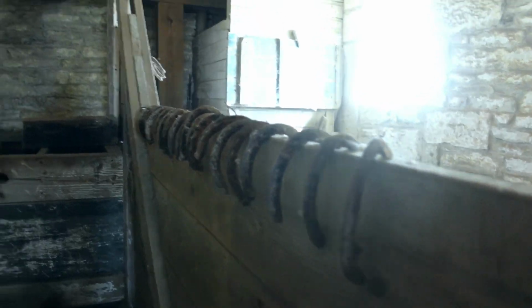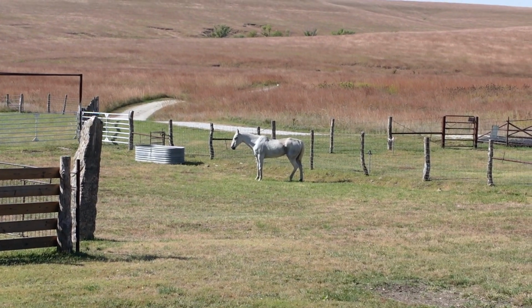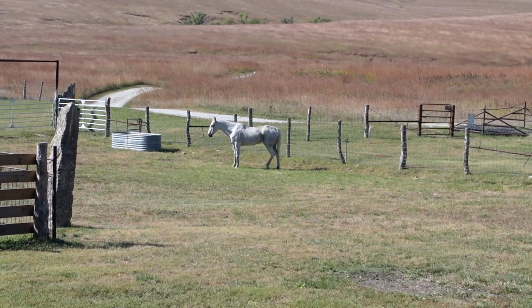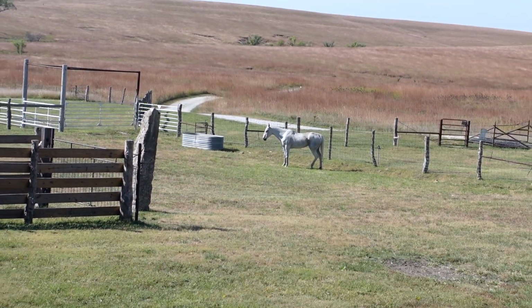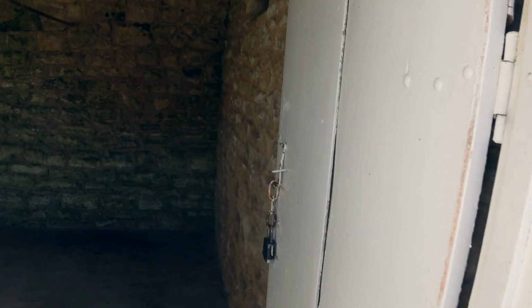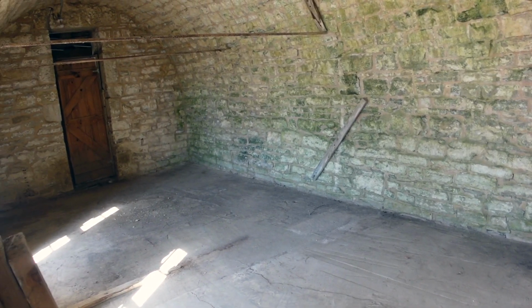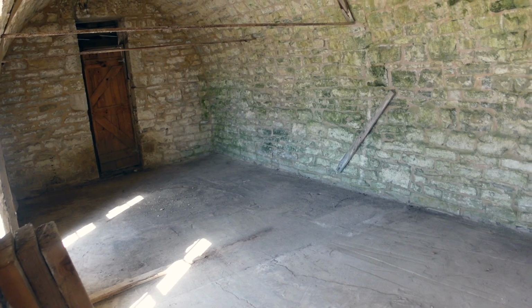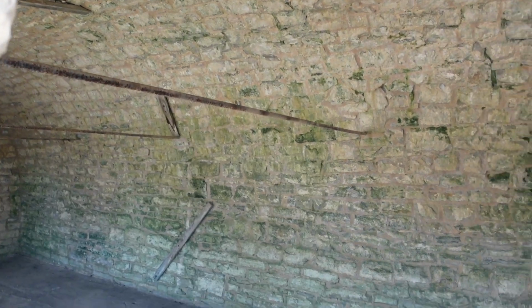Got some little horseshoes. Oh, a horse standing out there all by itself. Hello, horse. Hello. No, you can't go in. Oh wow, look at this. Can't go inside really, but I can lean in. Very cool. This is an old bunkhouse according to my wife.